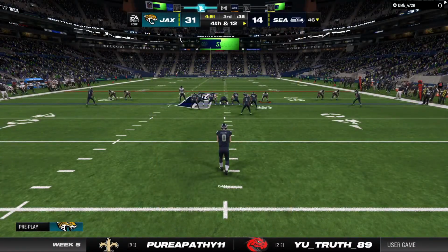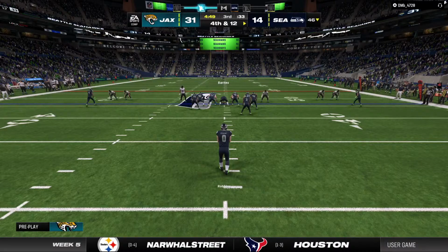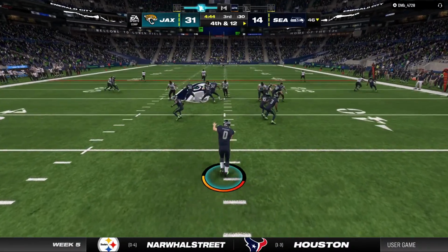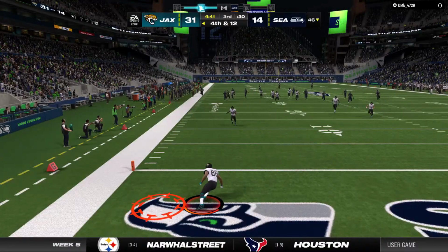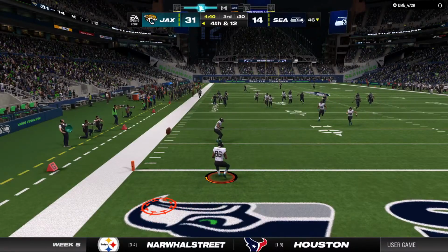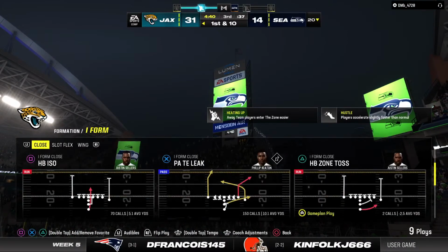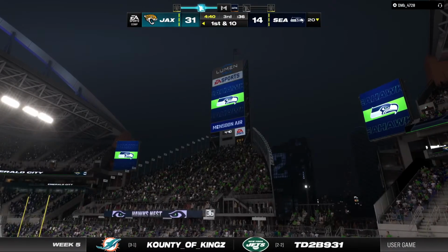The Seahawks send out their punter as he's on to punt for the first time tonight. This one goes all the way into the end zone on the fly, so that'll come back to the 20.